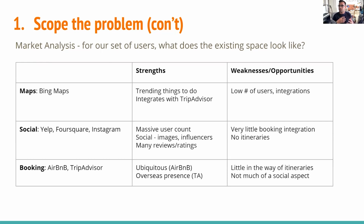So now that we are aligned on the area we want to focus on and the customer, let's try to think about what the existing space looks like. This is a really simple sort of SWOT chart that you can do. And in my case, I've categorized the competitors into 3 main areas: maps, social, and booking, right? So I think if you're planning trips, these are the 3 areas you want to think about.